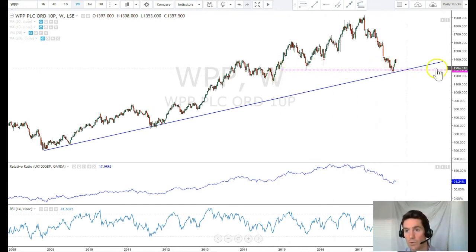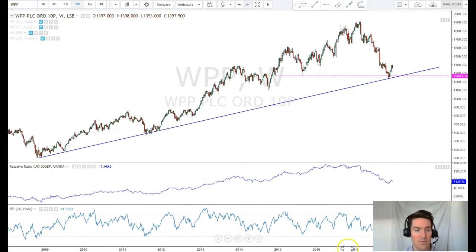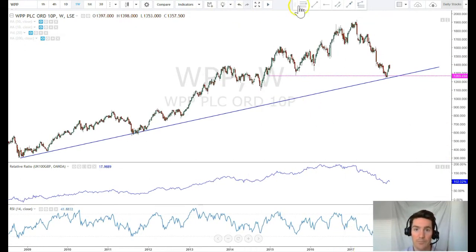We've got some horizontal support on offer as well, around about £12.70. So we do believe that a recovery could take shape. WPP, a massive name in the advertising industry, and we feel that they have got the potential to bounce back. So from a value perspective, we feel that this could be a decent one to tuck away for a recovery in 2018.